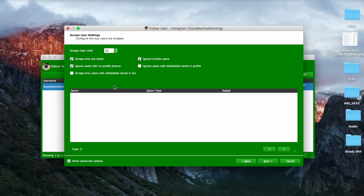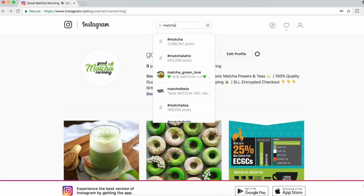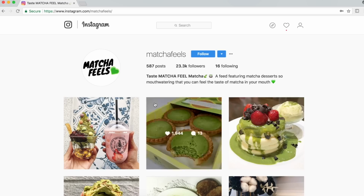Now to begin targeting, I'm gonna go into our browser. You can do this on your phone as well, and I'm logged into Instagram. What you wanna do is look up competitor accounts or other accounts in the same niche. The way we're gonna set it up, Follow Liker is gonna target fans of that company or that page. So I'm just gonna type in Matcha and let's see what comes up. So this looks like a pretty big account right here, and it is.